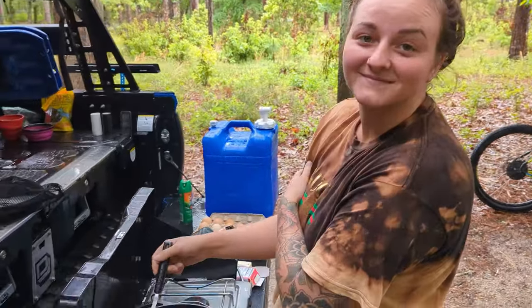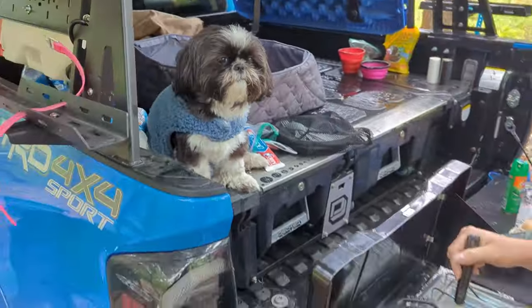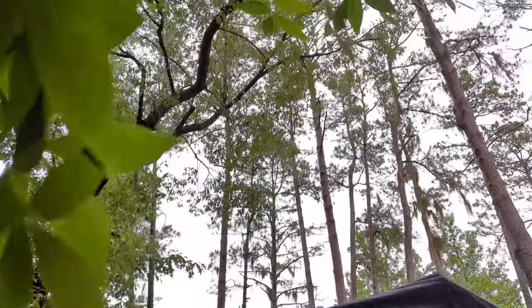Hi, what are you doing? Cooking some breakfast. We got the dog. It's raining. It's like a rainforest right now.